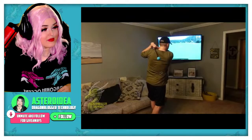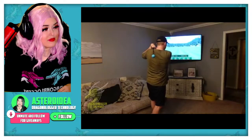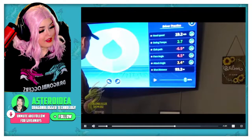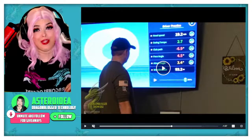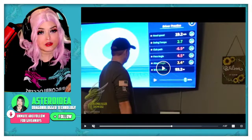So there's a bunch of different modes on here. Right now, I am just in the practice range, and this kind of tells you everything you need to know about your swing. You guys can see right here on the screen, there's a bunch of different data, such as club path, face angle, and attack angle. You can actually get feedback. It's not like a generic swing and that's your power.